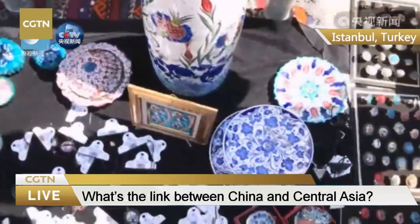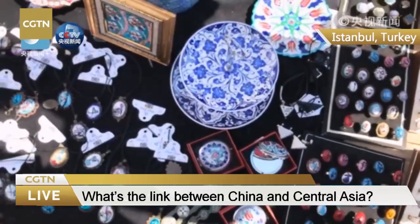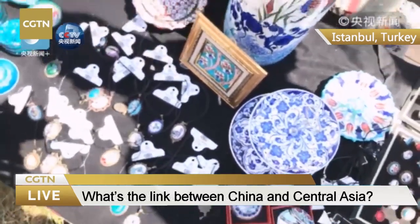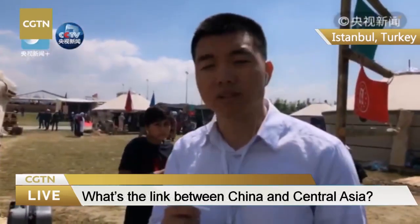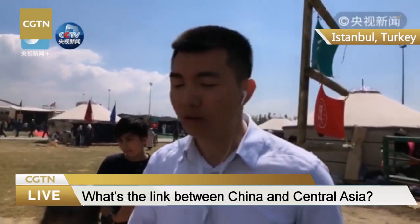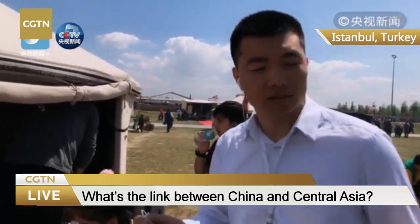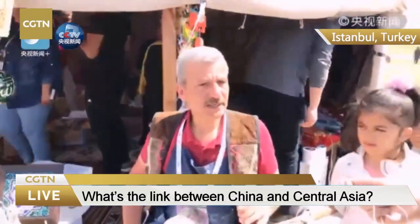Selçuks conquered Kütahya and they brought this art with them. So first they came to the Kütahya. And he just told us that the technique is also coming from the Central Asian countries. And later on, this kind of technique passed to his hometown, and then passed further to the Western Asian countries.